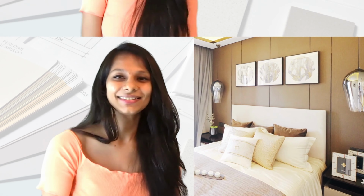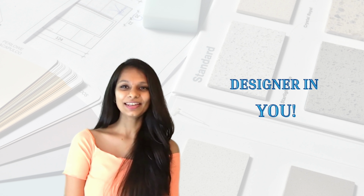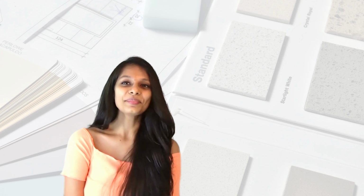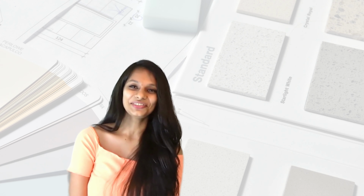Now that you've understood so much more about colors, I'm waiting to see that designer in you, and what color you select for your space. Do send me the color options that you have selected for your room. I'm so excited to see what you've done. For me, if I had to select a room, I would go for a white, grey and blue combination because these are my favorite colors.